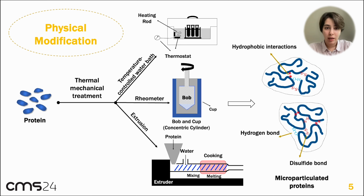In the next few slides and this slide, I try to simply demonstrate just some of the ways, in different categories, that you can use to do modification. Regarding the physical modification, you can apply thermal or mechanical treatment by simply using a water bath to apply thermal treatment, or using a rheometer to apply shear force, or using extrusion, where in a controlled environment you can apply thermal and shear force treatment in order to change the conformation of the protein.